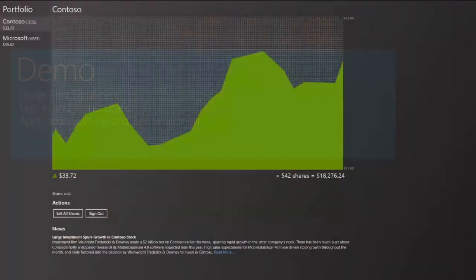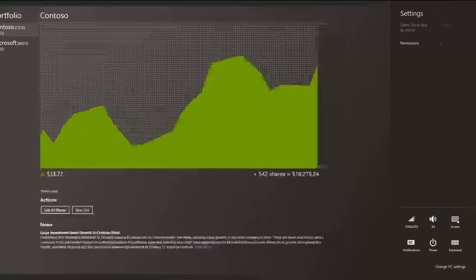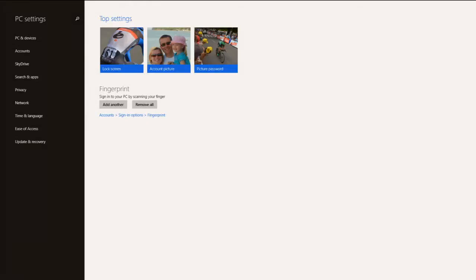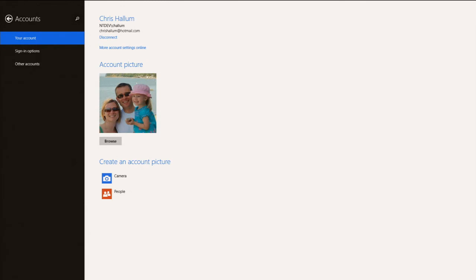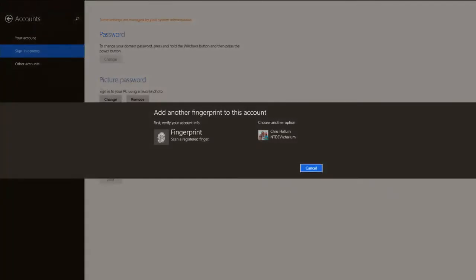Okay, so fingerprint enrollment. If I want to enroll a finger, I go into Settings, change PC Settings, and you'll see some new UI that most people haven't been able to see yet. I go into Accounts, Sign-in Options, and I can add another fingerprint option. Before I add another fingerprint, what did we do? We hooked our own API. Let's verify that it's actually the user who has access to this device before we add a new fingerprint.